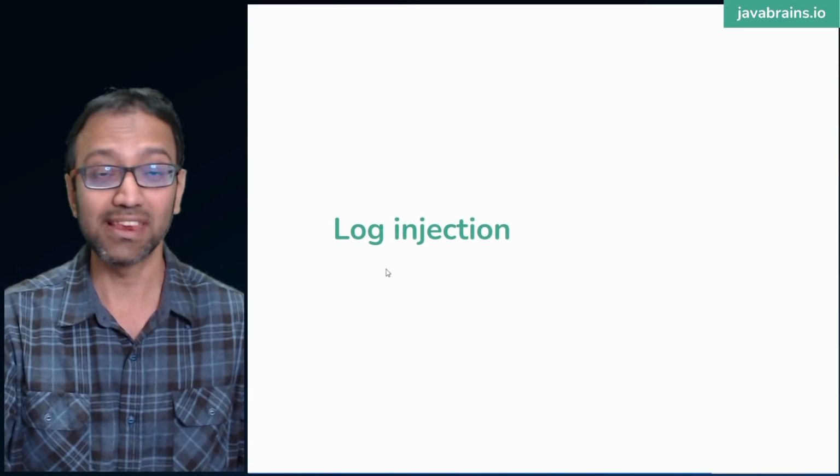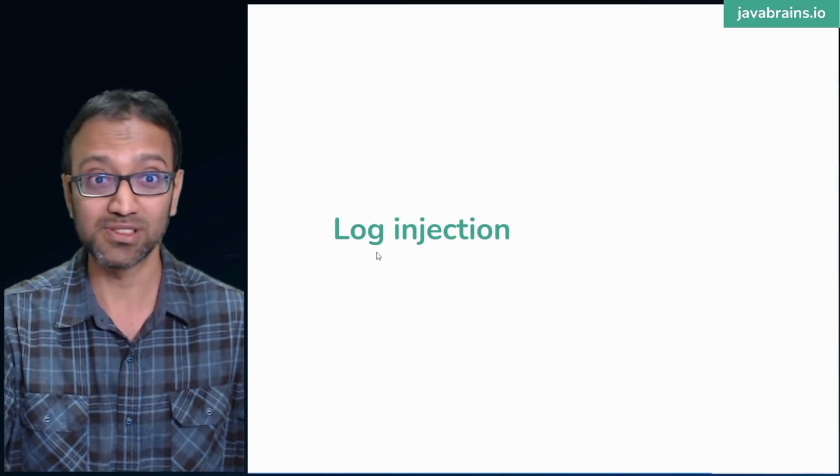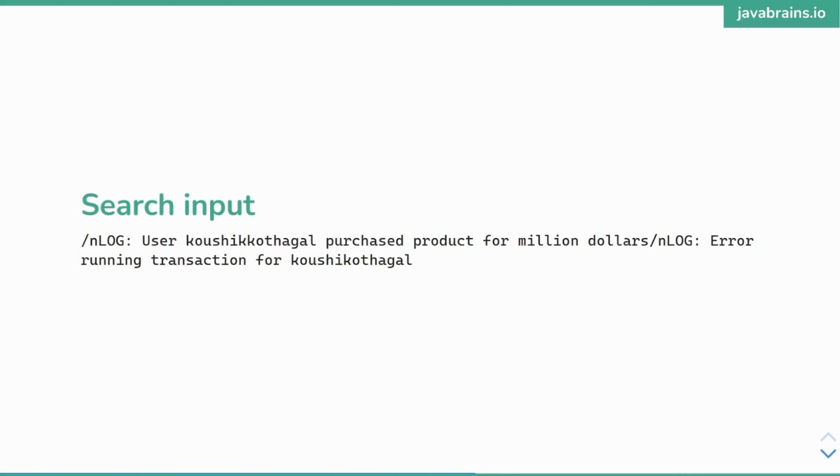You can technically do log injection if you have badly written code, and it's not even related to this vulnerability. For example, take a look at this. Let's say I put a search term like this, ending the previous line with this \n, and I'm kind of mocking a new log line. It's almost like the application is logging it, but basically I'm passing this as a search term. I'm ending the previous line, and then I'm starting a new log line.